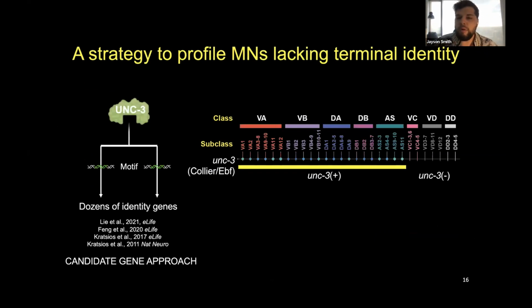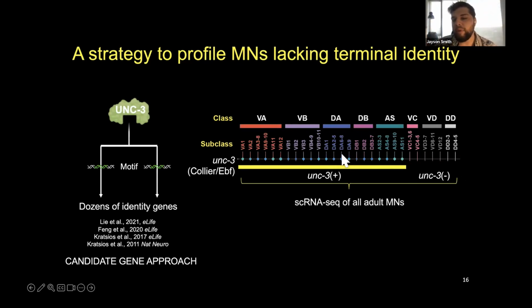So when I started as a postdoc, everything we understood about UNC3 came from these biased, candidate gene approaches. And furthermore, everything we understood really derived from the motor neuron subclasses that express UNC3 to begin with. So it seemed like a tremendous opportunity to perform single cell RNA-seq in a mutant, but to collect both populations of motor neurons: those that express UNC3 and those that normally do not express UNC3. It's one of the tremendous advantages of doing this kind of approach.